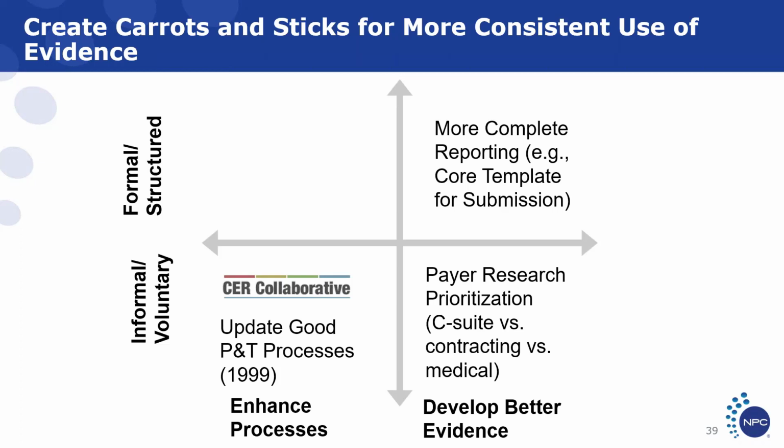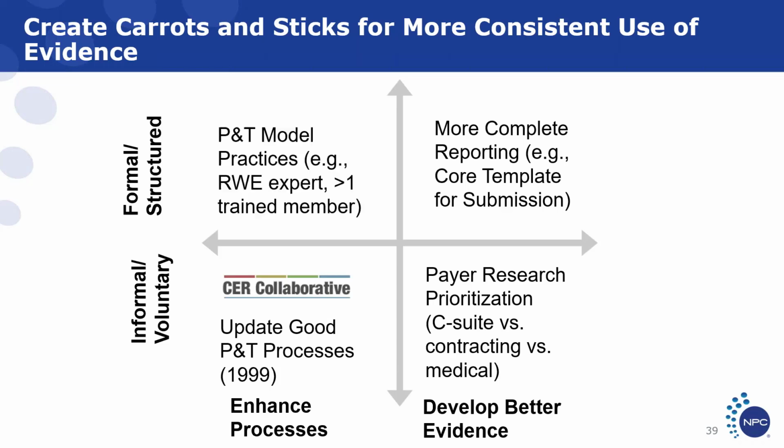And those assessment and appraisal skills are much different than assessing randomized controlled trials. So understanding not only who's involved, but what's involved, and whether the staff at the health plan or even on the P&T have those processes is one of the opportunities. Another opportunity.